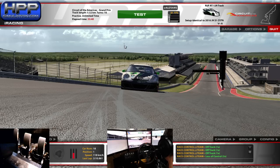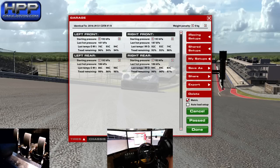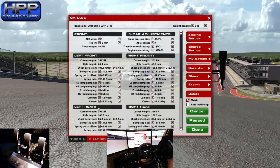A cool little computer glitch there. Alright. So, let's see what we got.